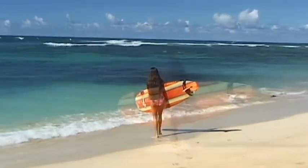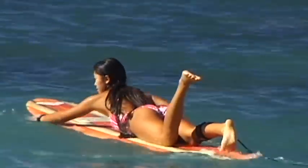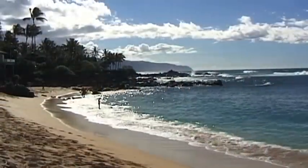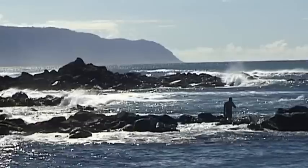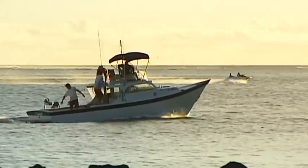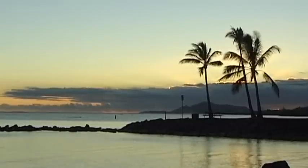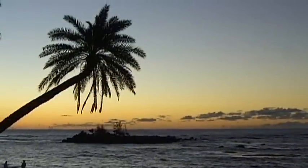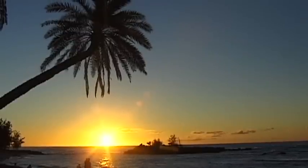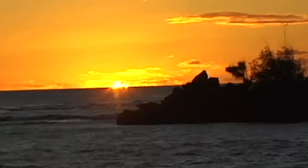Aloha is the magic word of Hawaii. It means welcome, goodbye, and love. Life is so easy in paradise. Endless beaches and breathtaking sunsets. It's difficult to say farewell.